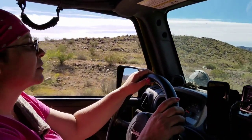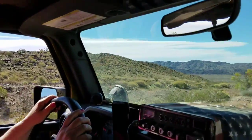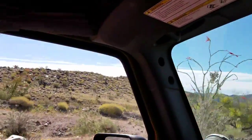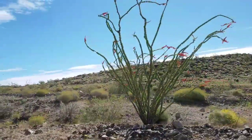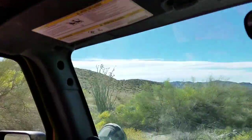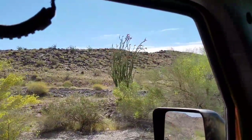I'm co-pilot. Oh my god, the cockatiels are beautiful. Jennifer's driving. Look at that. They're pretty. Very pretty. I like when they bloom.